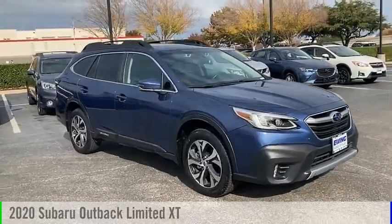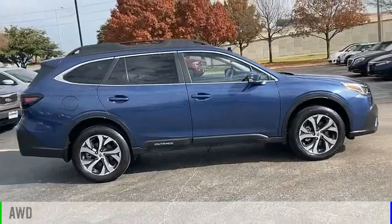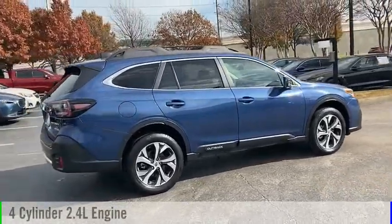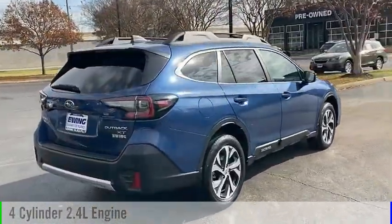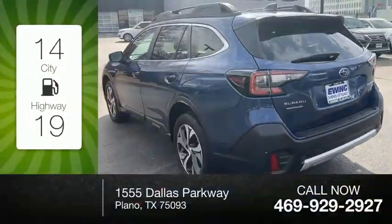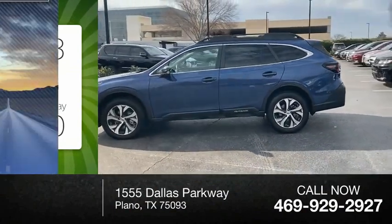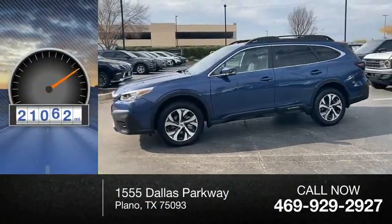Come test drive the 2020 Outback. This vehicle is powered by an all-wheel drive, 4-cylinder, 2.4-liter engine and comes with a continuously variable transmission. Great fuel efficiency saves you money by requiring fewer trips to the gas station. This vehicle has less than 25,000 miles.